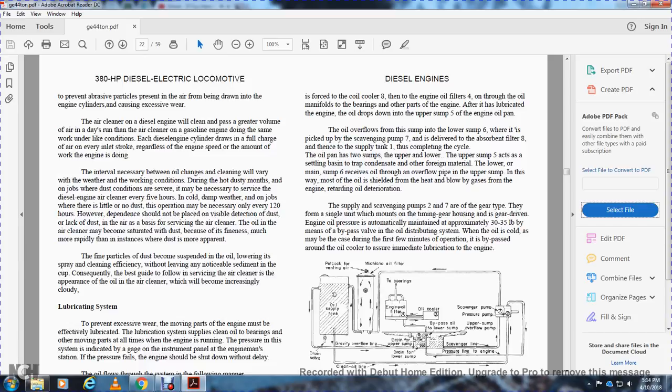The upper sump, number 5, acts as a settling base to trap condensation and other foreign material. The lower main sump, number 6, receives the oil from the overflow pipe of the upper sump. In this way, most of the oil is shielded from the heating of the blow-by gases from the engine, retarding oil deterioration.